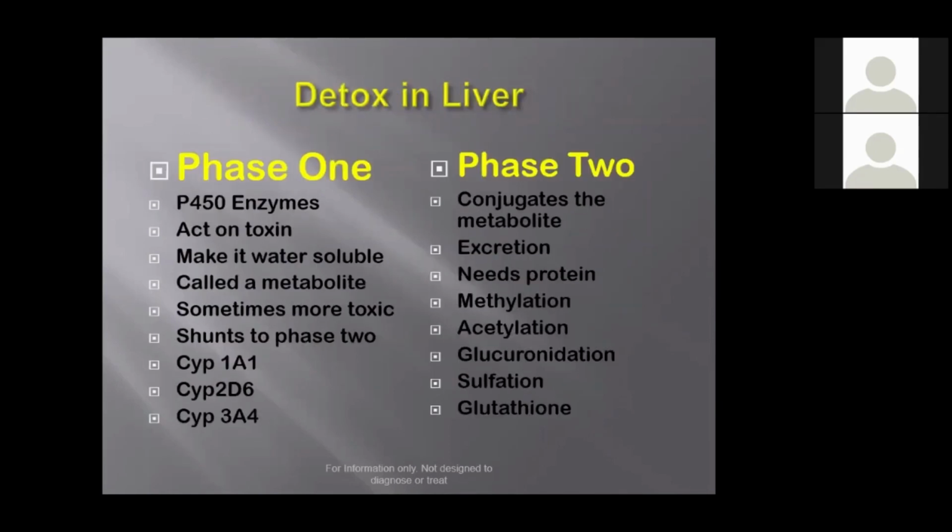All right, detox in the liver. Let me just address detox in the liver. This is quite technical, but basically what happens is that when our body's detoxing a substrate. Now, by a substrate, I'm not only talking about a toxin, I'm also talking about hormones and what we eat and our vitamins and all that. They all pass through the liver. And there are 2 phases in the liver.